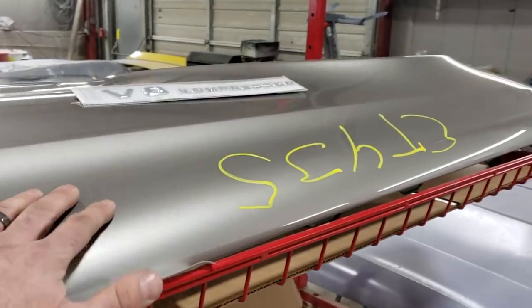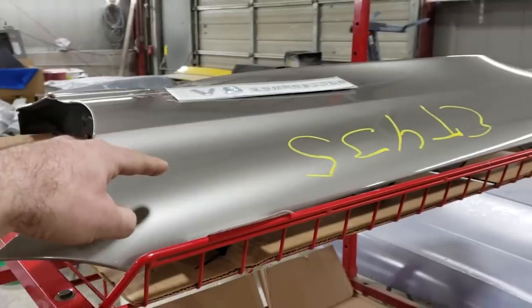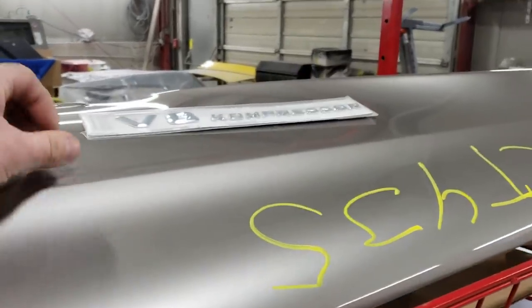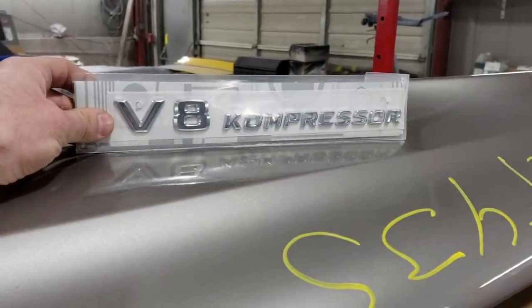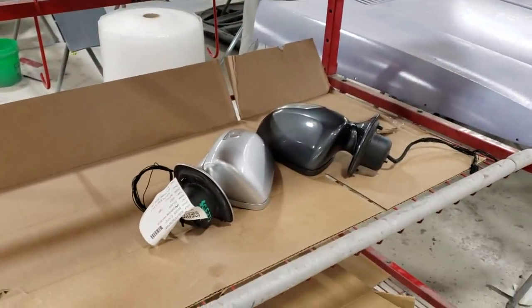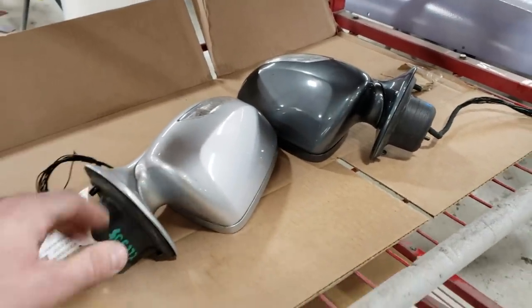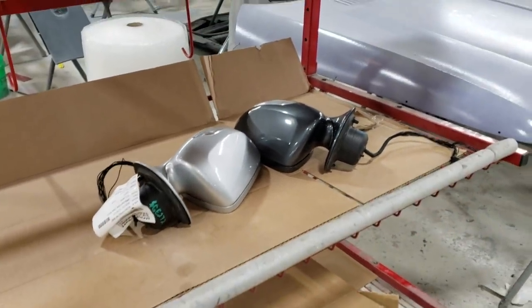So what we have here is a used OEM fender. It's obviously not the right color, but I'd rather go this route than a cheaper aftermarket fender on this car. We got the V8 compressor badge right from the Mercedes dealer. And then kind of an add-on is that I will be replacing the side mirrors with the 07 to 09 facelifted mirrors, and I think that's gonna look really good.